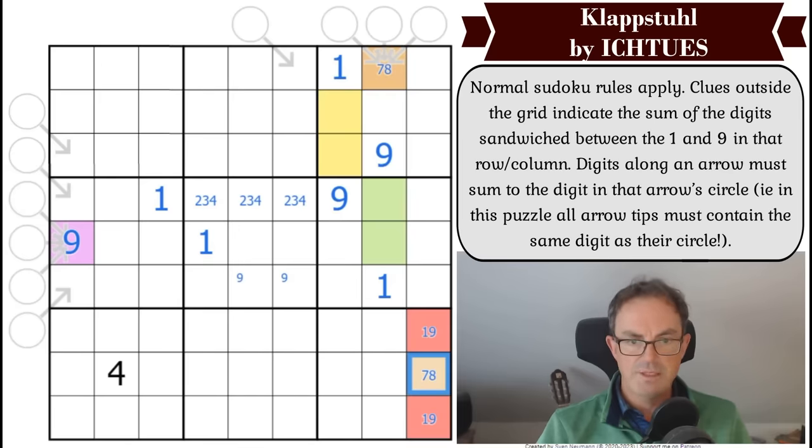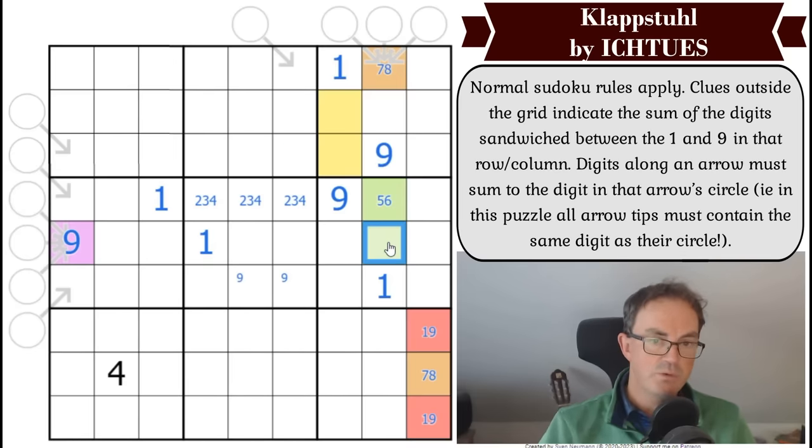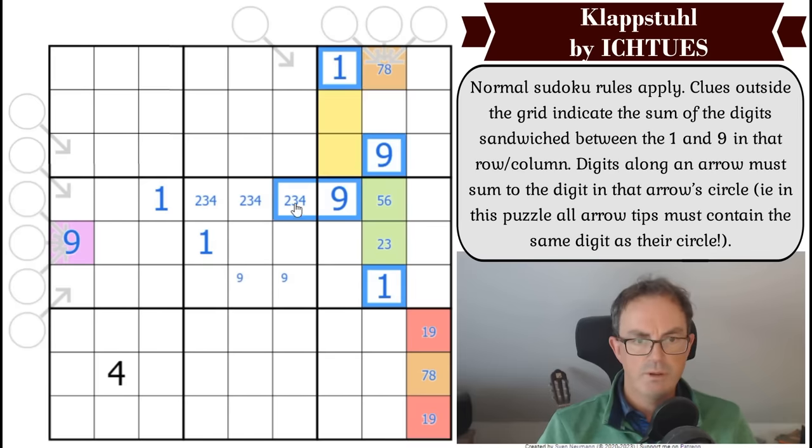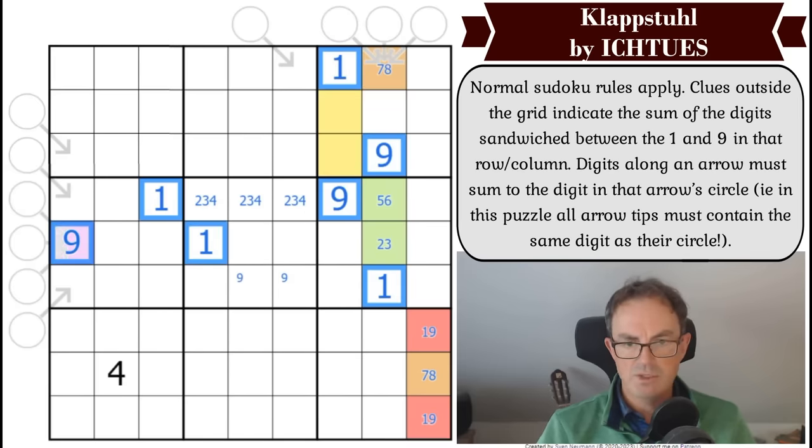So that's 7 or 8. Pregnant pause while I think about it. So this square is the high digit in the 7 or 8, because this square is at least 5 or 6. It can't actually be 7, because that would require a 1 beneath it to add up to this number. So this is 5 or 6, that's 2 or 3. I think I might read all of the digits that are 1 and 9 now, actually, if that's all right.